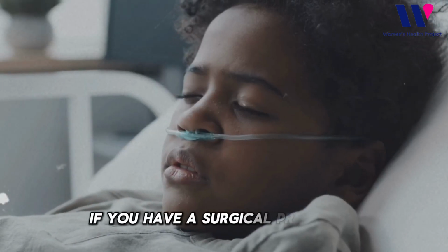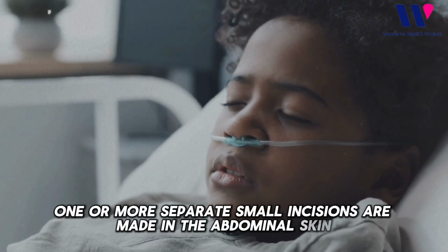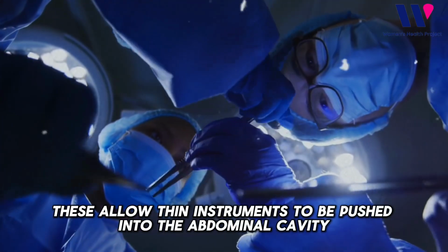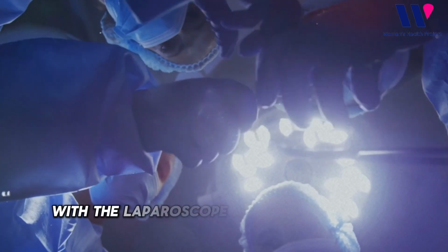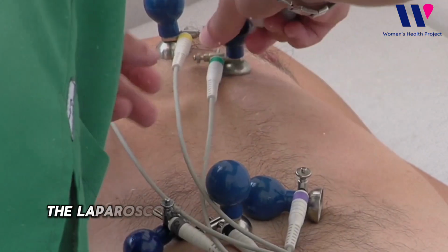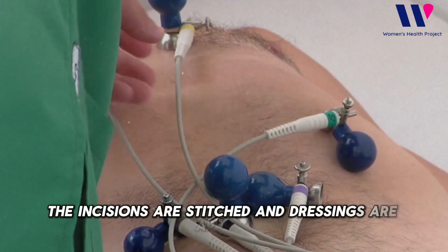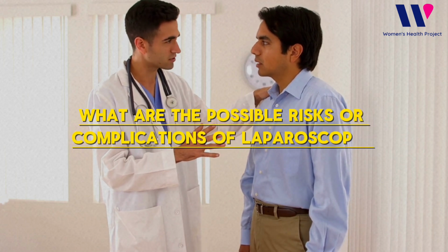If you have a surgical procedure, one or more separate small incisions are made in the abdominal skin. These allow thin instruments to be pushed into the abdominal cavity. The surgeon or gynecologist can see the ends of these instruments with the laparoscope and so can perform the required procedure. When the surgeon or gynecologist is finished, the laparoscope and other instruments are removed. The incisions are stitched, and dressings are applied. What are the possible risks or complications of laparoscopy?